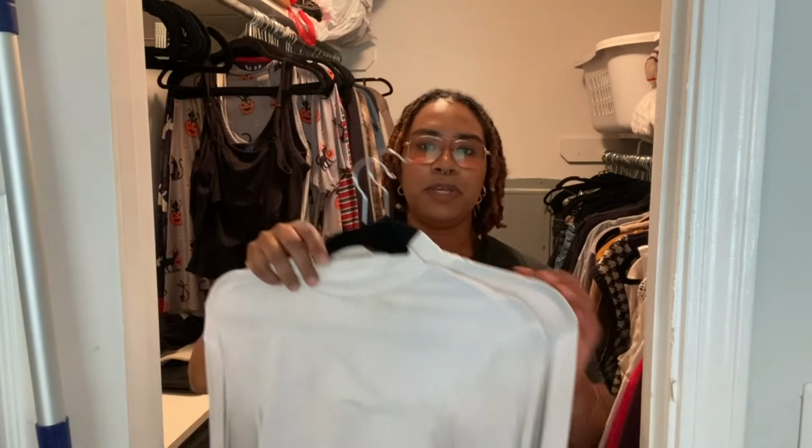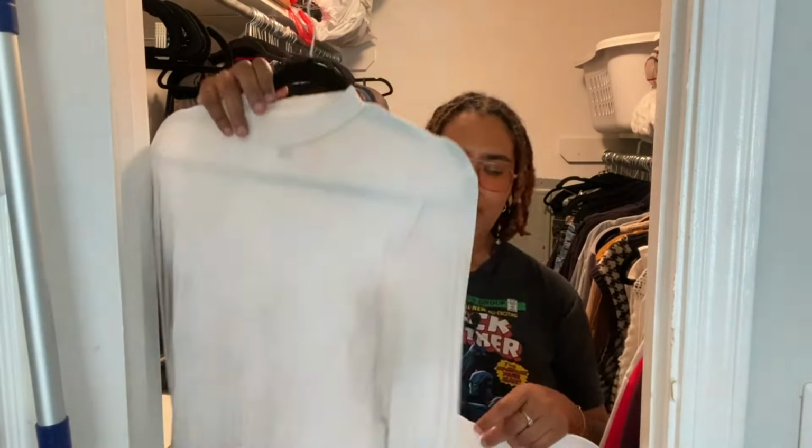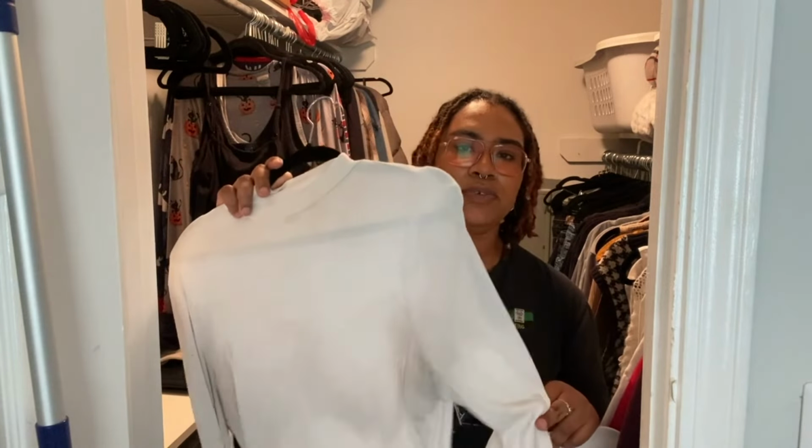So I definitely have to pick up two just because I do think one is a little bit more dingy than the other. I think you can kind of see when I hold it up to the light that it has some sweat staining, which is kind of embarrassing to show, but I do keep this just for layering when it gets cold so no one's really seeing it.